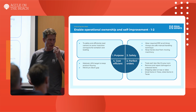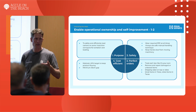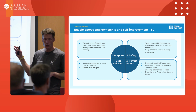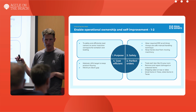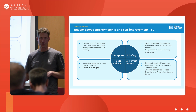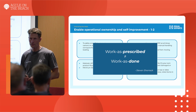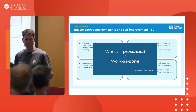Well, I don't know if any of you have seen Stephen Shorrock present. He's an expert in safety critical systems and how we can learn from production issues. He spoke at Lean Agile Scotland last year, and he had this great quote: "The work as prescribed is rarely the same as the work that's actually done." When you look at how people work, they generally don't work in the way that they're told to work. They'll find shortcuts, they'll find easier ways of doing things, or they simply won't remember what they're supposed to do. And this inequality is what often leads to problems.